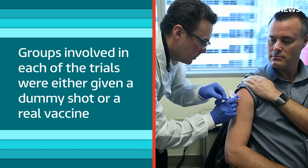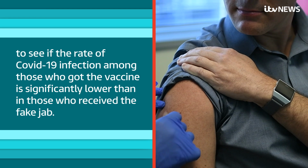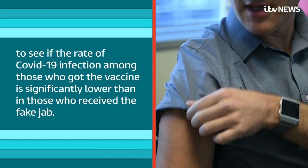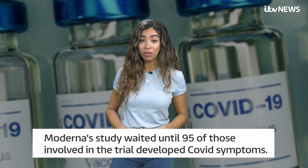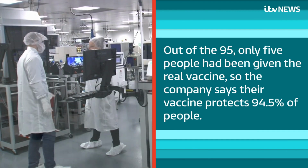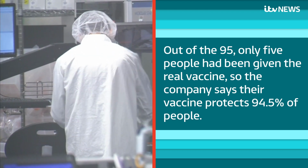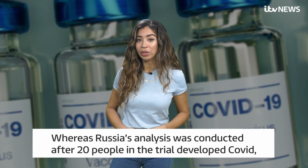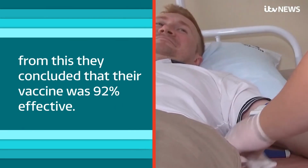Groups involved in each of the trials were either given a dummy shot or a real vaccine to see if the rate of COVID-19 infection among those who got the vaccine is significantly lower than those who received the fake jab. Moderna's study waited until 95 of those involved in the trial developed COVID symptoms. Out of the 95, only 5 people had been given the real vaccine. So the company says their vaccine protects 94.5% of people, whereas Russia's analysis was conducted after 20 people in the trial developed COVID. From this, they concluded that their vaccine was 92% effective.